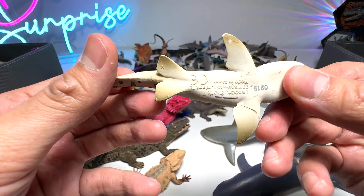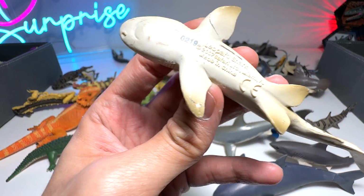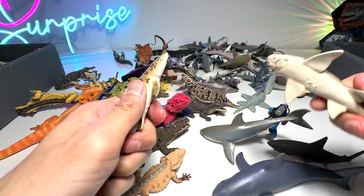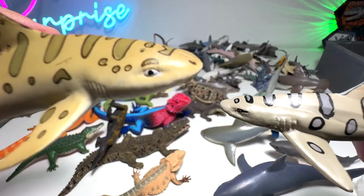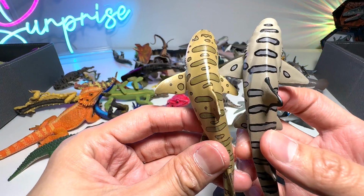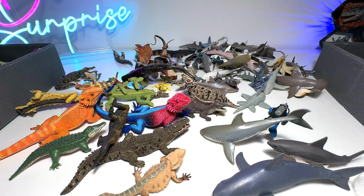Okay, next up, let's have a look at this. This is also a leopard shark. This one is from Safari Ltd, whereas this one is from Papo. Same species, different figures, but they have a lot of similarities in terms of their patterns.